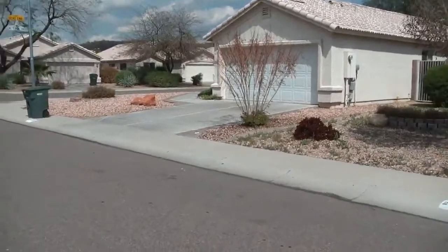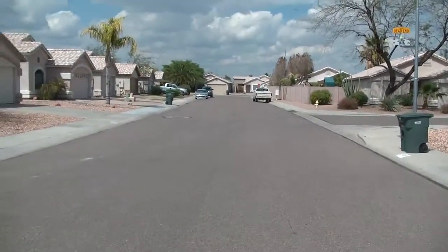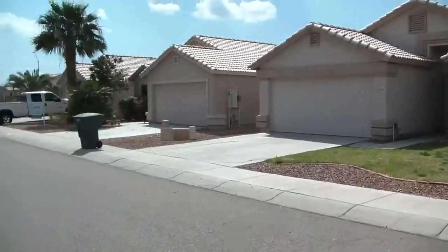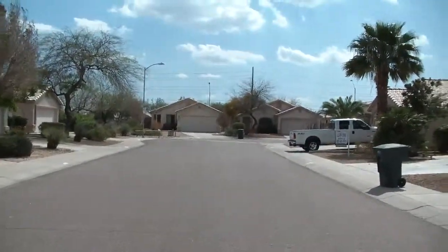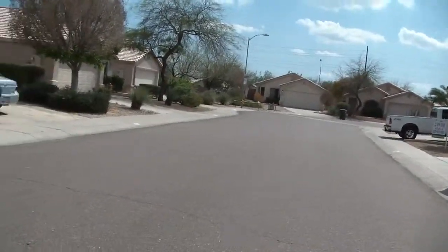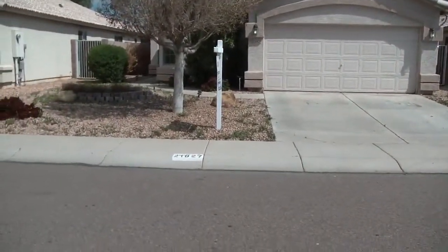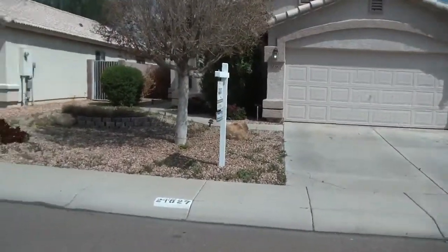The property is in pretty good condition overall, for the subdivision being an older property. Somebody's doing some woodwork next door. There's a green belt over here in the corner, and then here back to the property on North 32nd Avenue, 21827 North 32nd Avenue in Phoenix.